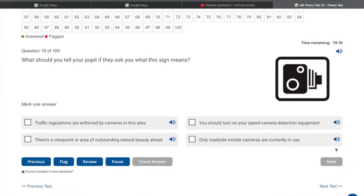Right, what should you tell your pupil if they ask what this sign means? Traffic regulations enforced by camera in the area. There are viewpoints or area of outstanding natural beauty. No, definitely not that one. You should turn on your speed camera detection equipment. Nope. Only roadside mobile cameras are currently in use.